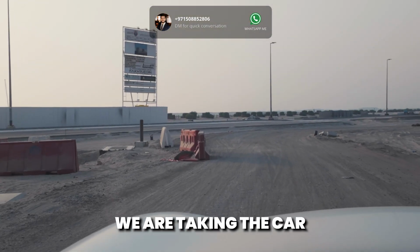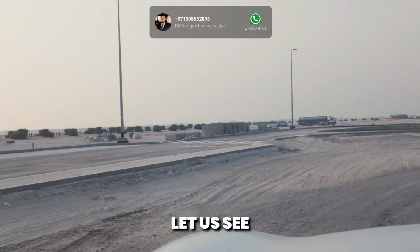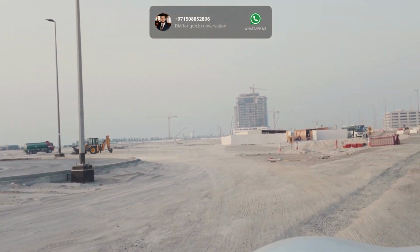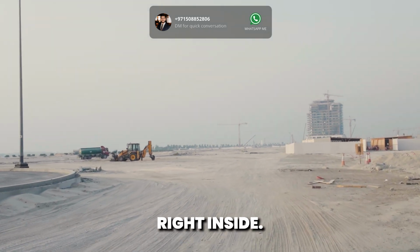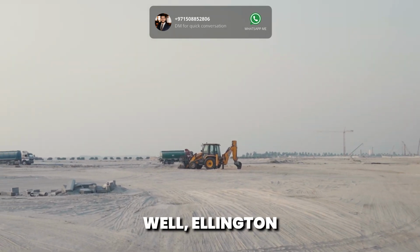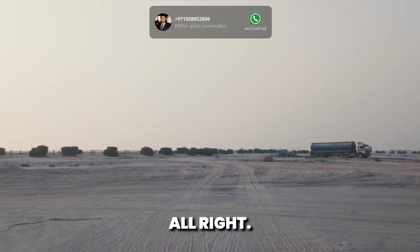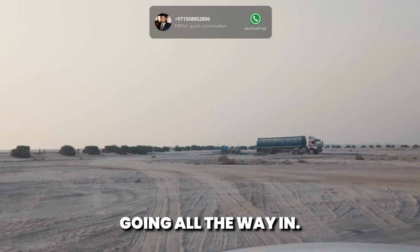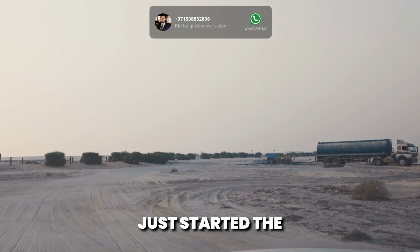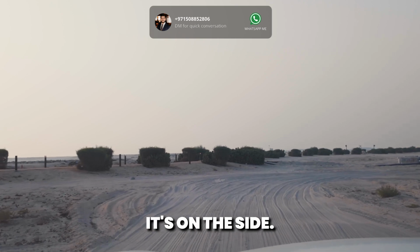In the name of exploration, we are taking the car to the construction site of Ellington Cove. Let us see how far we can get along. Driving right inside. Here we are. Since they're on a break, well, Ellington does like to take some breaks, even though the quality is top, number 1. All right, going all the way in. Okay, a little bit bumpy. And they've just started the excavation work. I don't see much. Oh, it's on the side.